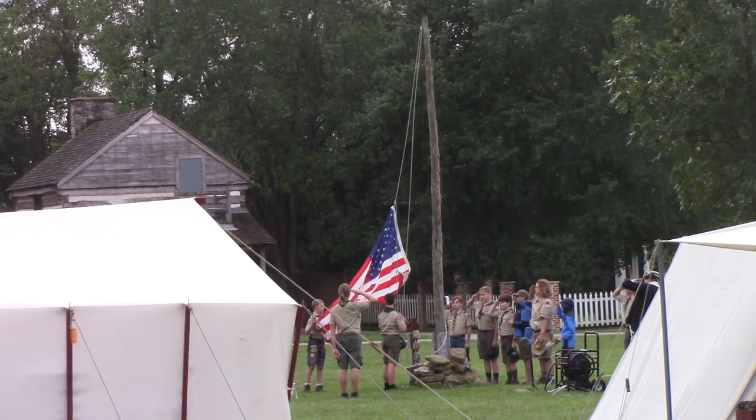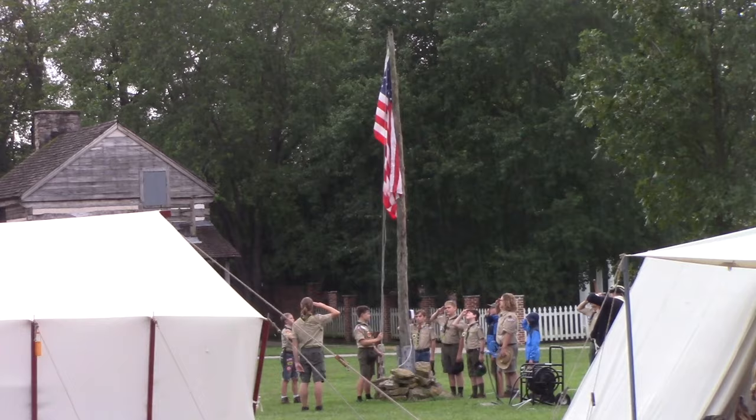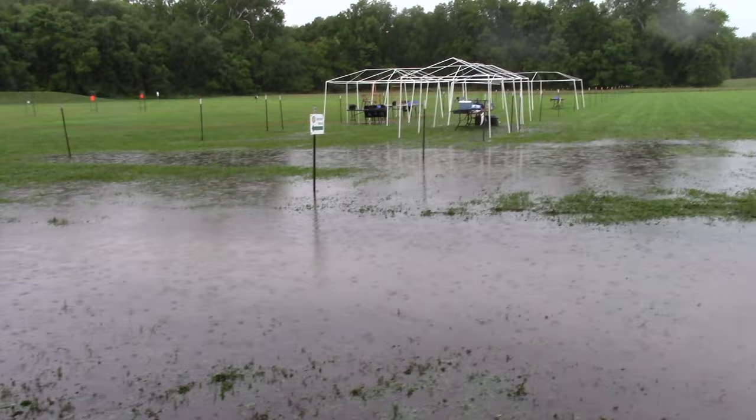My, oh my, I can still remember those days when I was in the Boy Scouts of America some 50 years ago. Yes, it rained on some of our campouts too. Not much black powder shooting gonna happen this morning. Typical weather in Missouri in August.